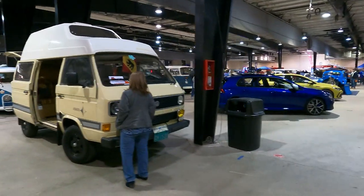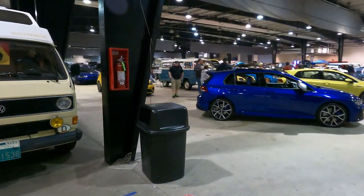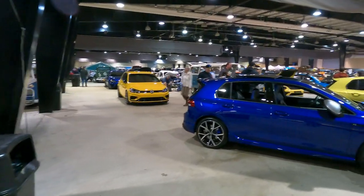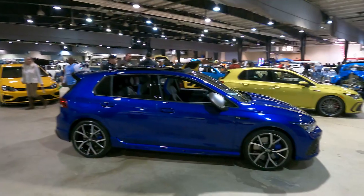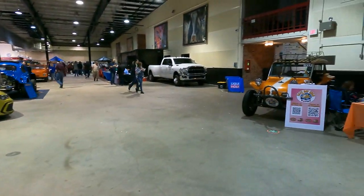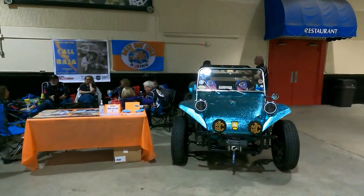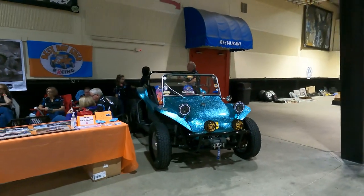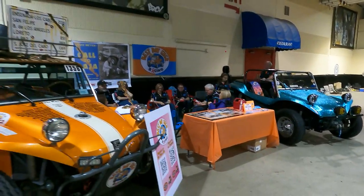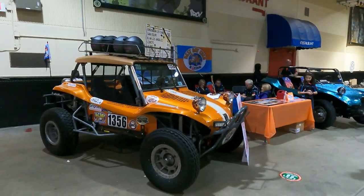I'm not quite sure. But anyway, as I walk along this way, you can see Charles, the humble mechanic. There is his blue Mark 8 Golf R and the yellow Mark 7.5 Golf R behind it. Here's another look at the Myers Manx. I didn't really get a close-up look at him. You see the sparkly blue one here has a winch on it, and unfortunately I can't tell you much more about it. And then the orange one here is set up. Both of these two cars were trailered in.